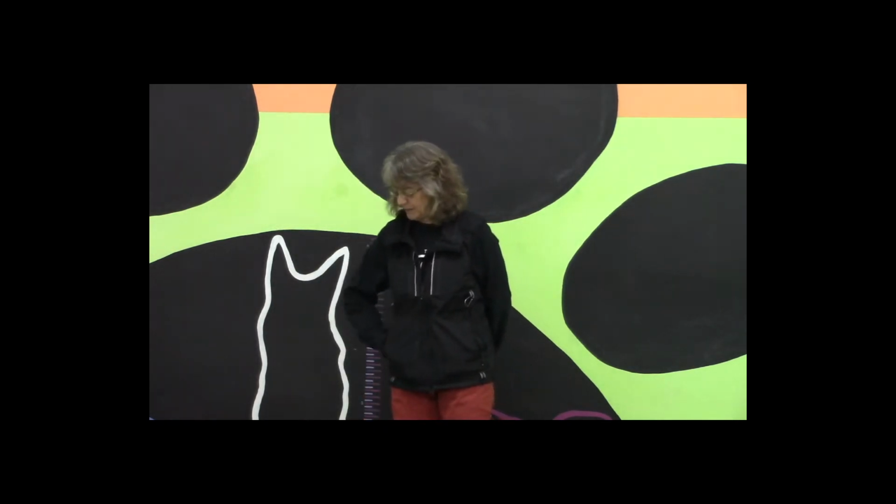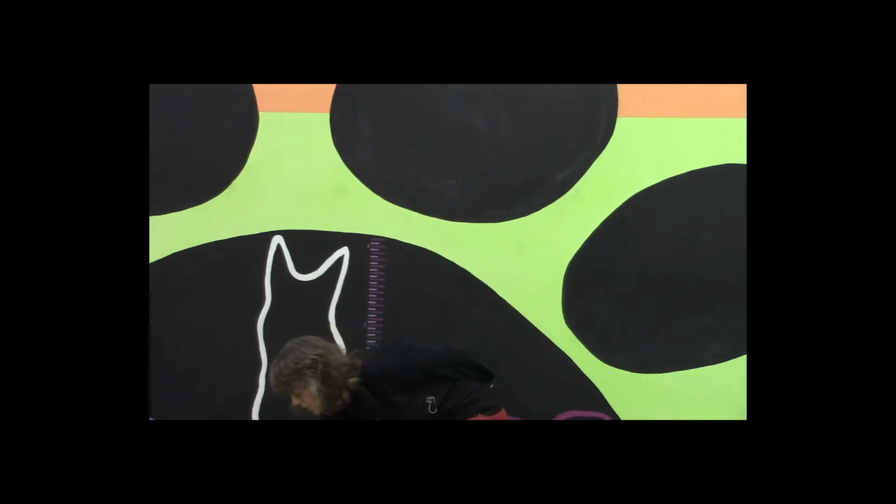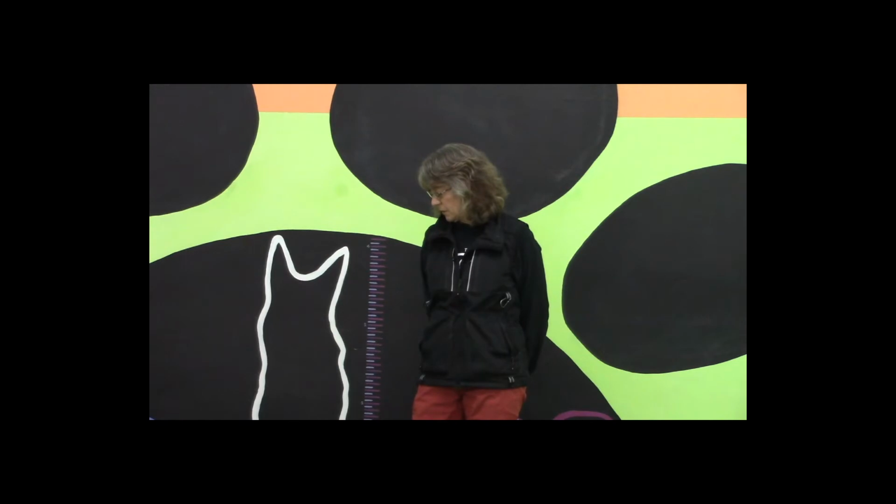Good girl. And what we mean by under threshold is that they remain calm enough to be able to learn and to be able to eat, and that their body language remains relaxed. So we need to look at them closely and make sure that they're remaining under threshold as we play this game. So the game is pretty simple though.